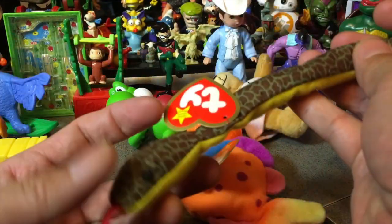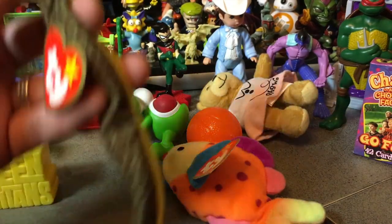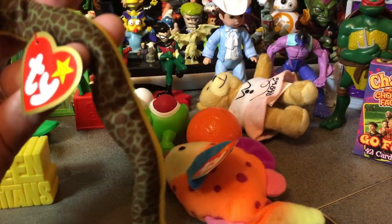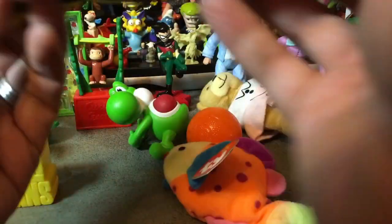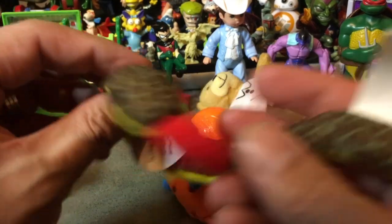I'm not sure how long this is, actually. If I get my ruler here, it is about a whole... Yeah, it's almost 12 inches long. That's kind of crazy, actually. Not creepy at all, though. It's got a very neutral look.